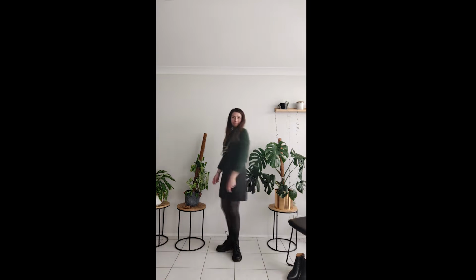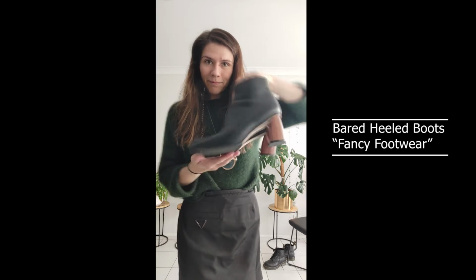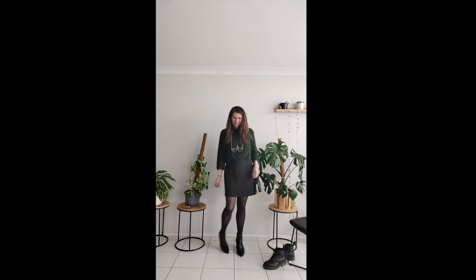Now for look number 3 is when I'm feeling a little bit fancy, and I say that because heels are a rarity now. I'm wearing these Baird footwear boots, which were an investment, but they are incredibly comfortable. They're an Australian-based brand that were set up by, I think, podiatrists. So that would be how I would use the same sweater with the same skirt and just have it look a little bit different by changing the shoes.